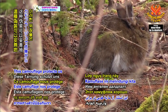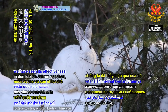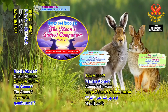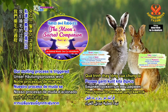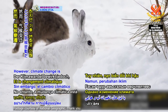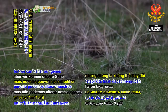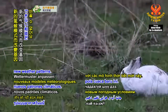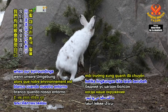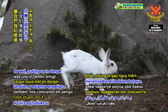This camouflage protects us well from danger, but unfortunately, we have seen its effectiveness declining in recent years. Oh, what happened, Uncle Abner? You sound so worried. Our molting process is triggered by the seasons. However, climate change is causing the snow to arrive later in winter. But we can't alter our genes to match these new weather patterns. As a result, we sometimes find ourselves wearing a white coat when our surroundings have turned brown. So our camouflage doesn't work as well, putting us in danger.